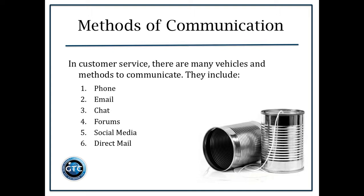There are many ways in which a phrase, a word, or a saying can also communicate something to somebody else. So, again, that's tone of voice, word choice, and even body language if you interact with customers in a physical setting, all help to set the conversation and communicate things to the other person.